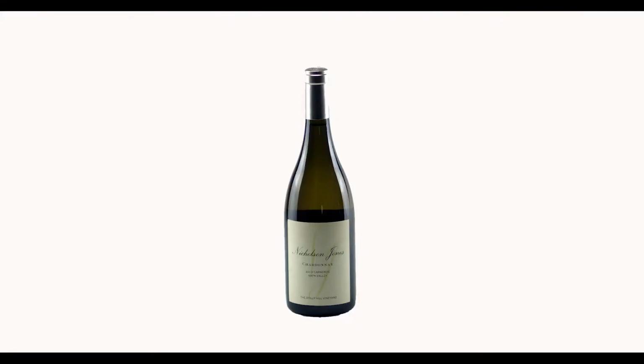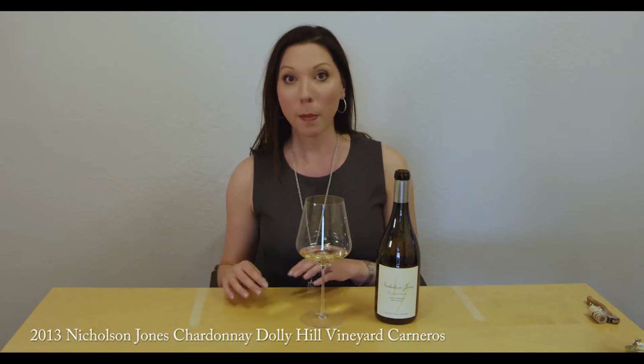The wine I'm tasting now is the 2013 vintage of the Nicholson Jones Chardonnay Dolly Hill Vineyard in Carneros. So Carneros in Napa Valley is at the very southerly end of this valley. And it's a little bit counterintuitive for those of you who haven't been here, the way that the climate works here. But the most southern end is actually the coolest. As you get more north in Napa Valley, the weather gets hotter.